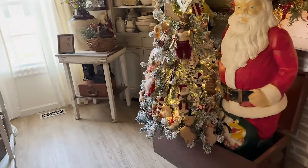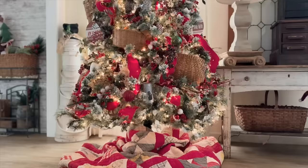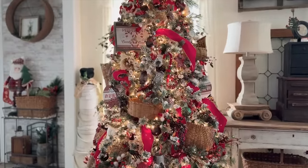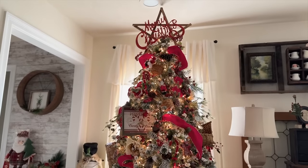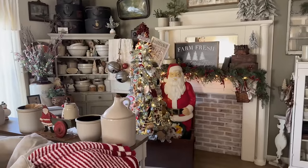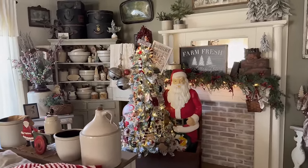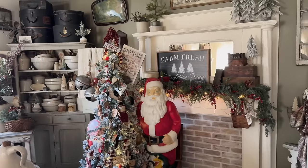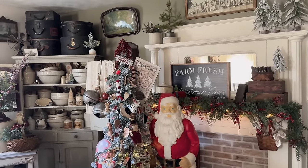This fireplace mantle came from my grandparents' home. My uncle went and got it out of their house for me, so I absolutely love it in here. Every time I look at it, I think of them.